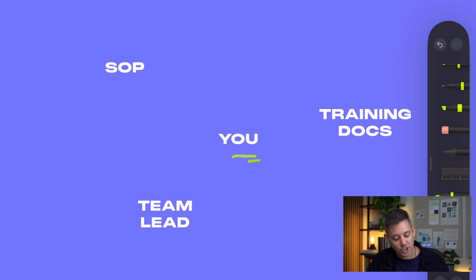So, document repeat questions. Write simple SOPs. You can always make them more advanced later. Train a go-to person for each location, shift, or task type. The more your team can solve on their own, the more time that you get back, and the more confident they are going to be doing their job. I even recommend you let them try writing their SOPs if it's not something that you have time for.